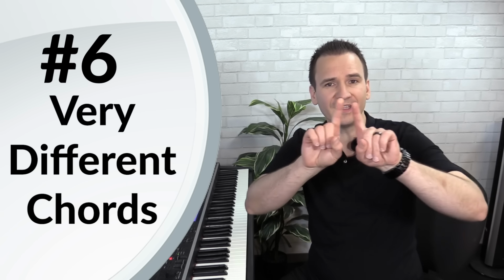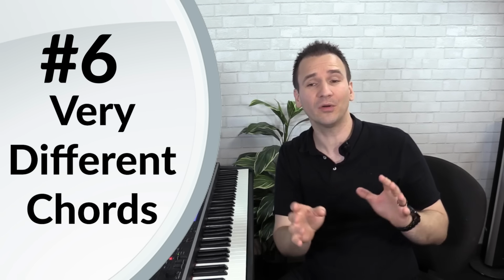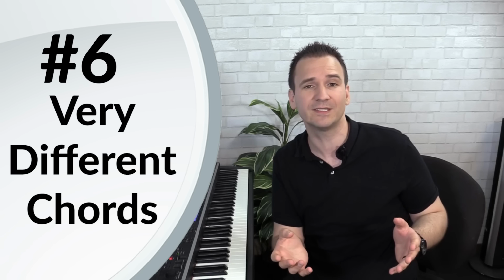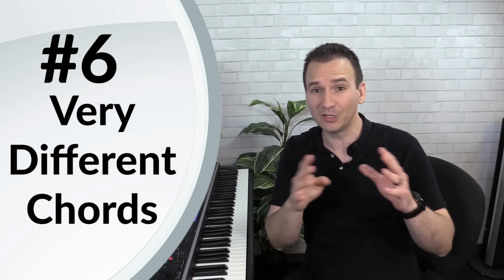Okay, and so the underlying structure of the chord is totally different. With a big major chord, it's built in thirds, but with quartal voicings, it's built in fourths. So they look a lot different.